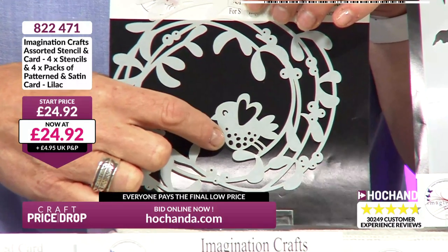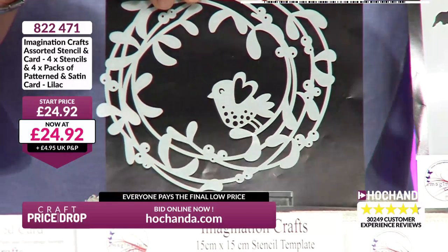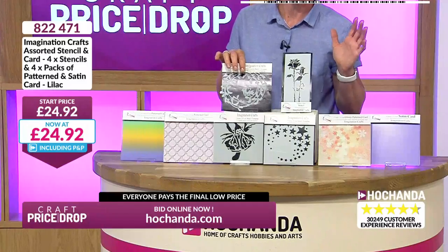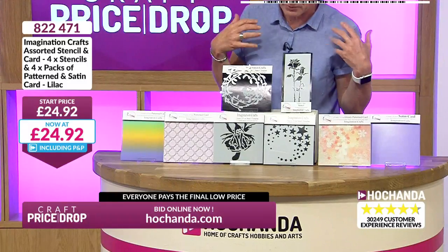But you've got the lovely bird there. And he's got his lovely dappled chest. So it could be a robin. It could be a song thrush. Isn't that beautiful? It could be a baby bird, because baby birds often have that kind of plumage on them.